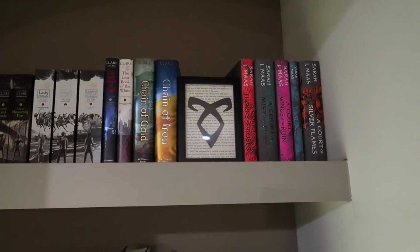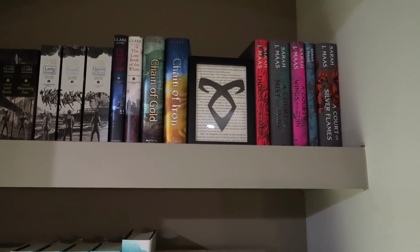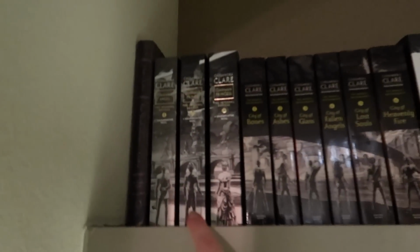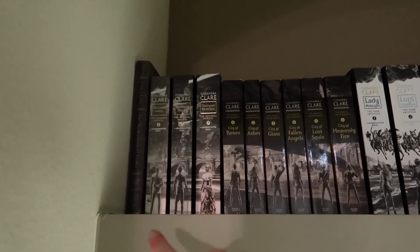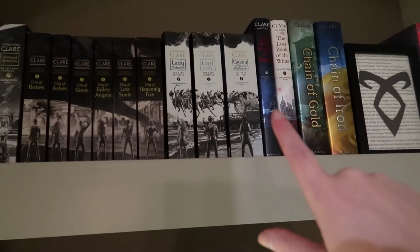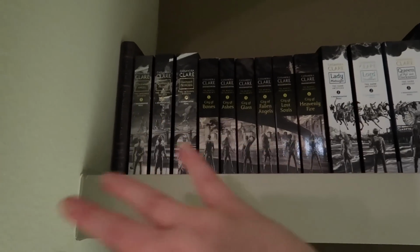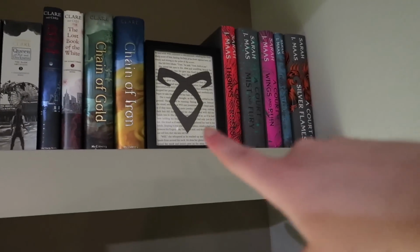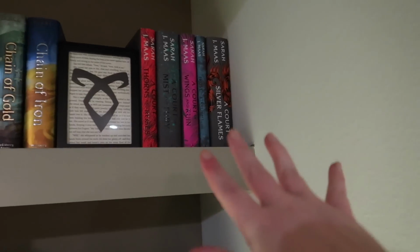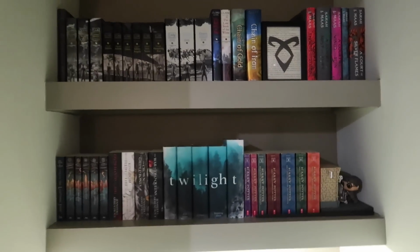This is my favorite page from my favorite scene in Clockwork Prince, I believe, the second book in the Infernal Devices. Absolute god tier. That is the best part. I haven't finished the Dark Artifices yet, but I'm feeling like it'll be hard to top the Infernal Devices because I'm just obsessed. But yeah, that's my favorite scene from that book with the little angelic rune, and then the ACOTAR series. But look how pretty this looks.